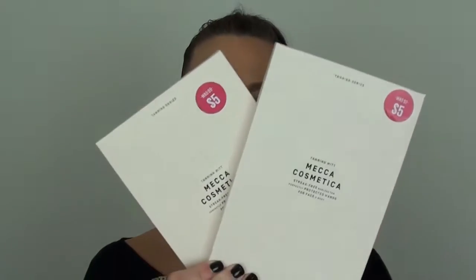the Mecca Cosmetica brand of tanning gloves. You know, I love to fake tan and can never have too many backups of tanning gloves in your cupboard, and I'd never actually tried these before either, so I was quite excited that they were only $5 each, so I grabbed two. And actually in the packages you not only received the usual large mitt, but you also received a baby one as well.